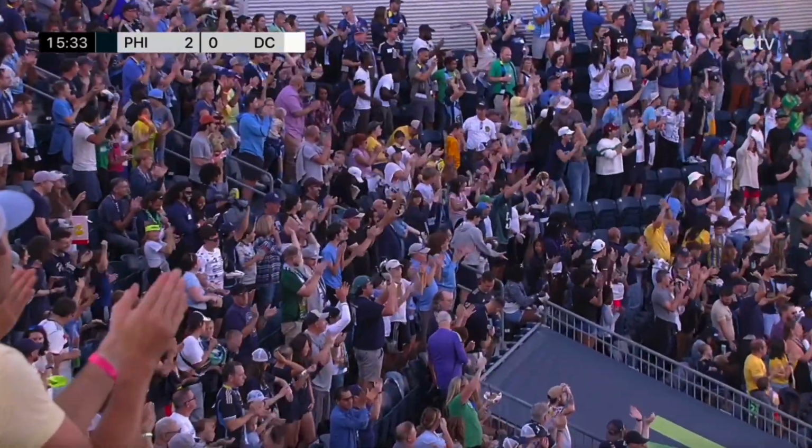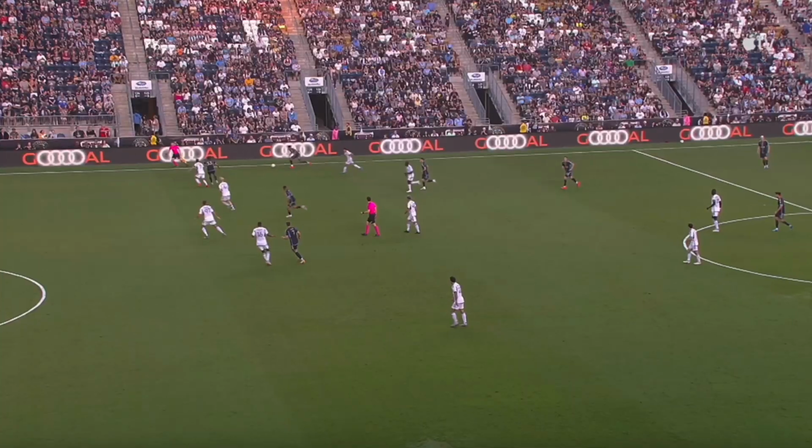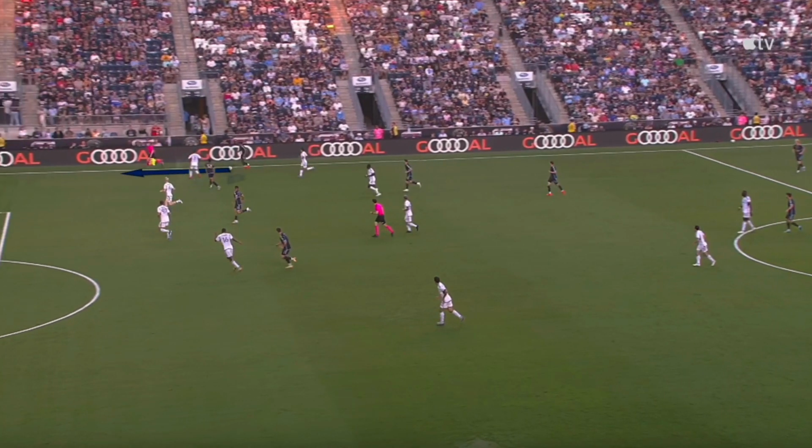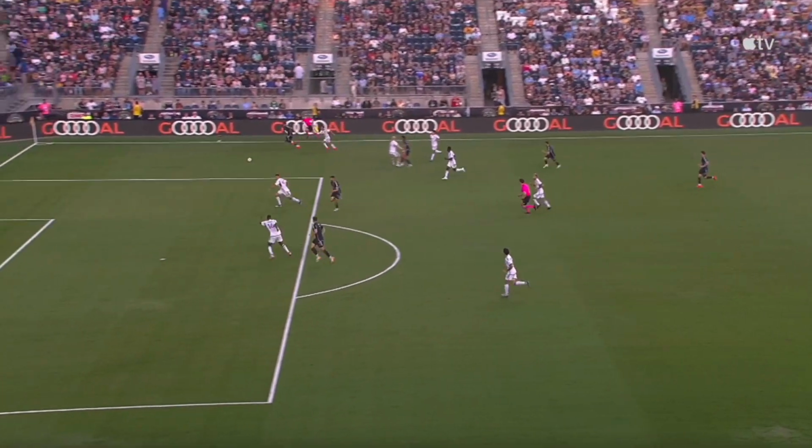We can see it was a common theme throughout the first half of this game with the Union just attacking down the right side of the field. We can see this little 2v1 between Nathan Harriel, Quinn Sullivan going in against Pedro Santos, Pirani taken out of this play completely. And so it's just going to be a nice little give and go here between Nathan Harriel and Quinn Sullivan. We'll see Sullivan back into Nathan Harriel.